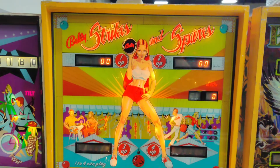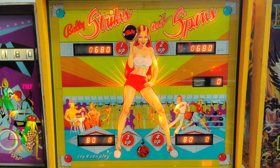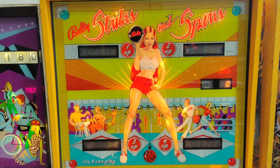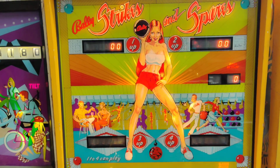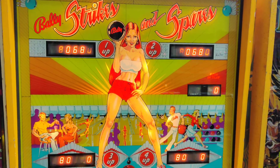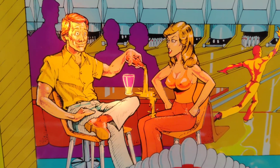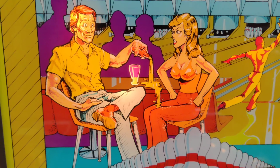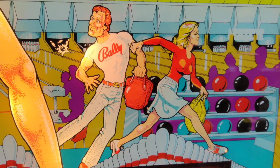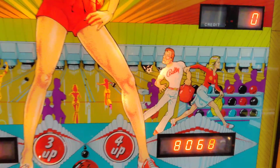Strikes and Spares, Kevin O'Connor here, and he kind of captures the art fantasy of a young man, I guess, in particular, most of the time, playing or bowling. And what's kind of fun is there's a lot of humor in this back glass as well, because obviously she's distracting, and not everybody's happy about that. And I just love the humor in this, as different approaches are taken to the distraction. I think that was pretty funny too.